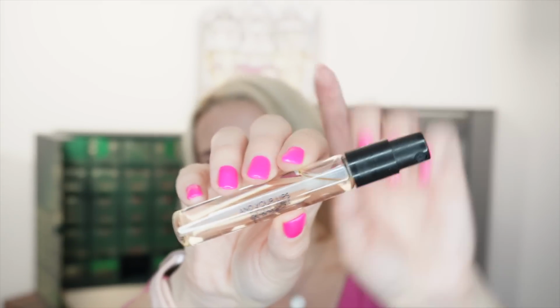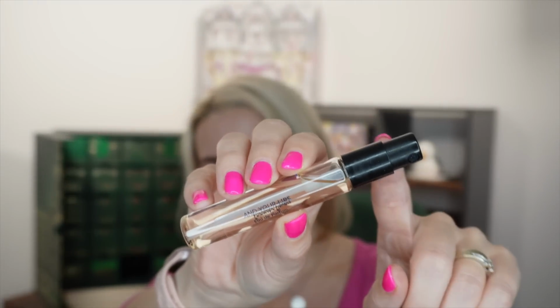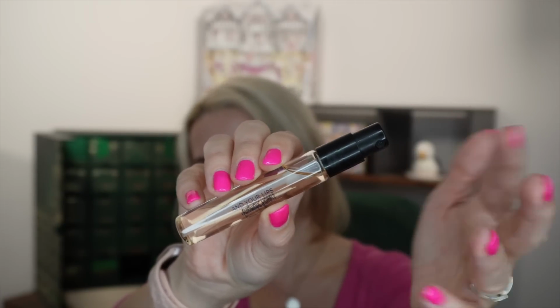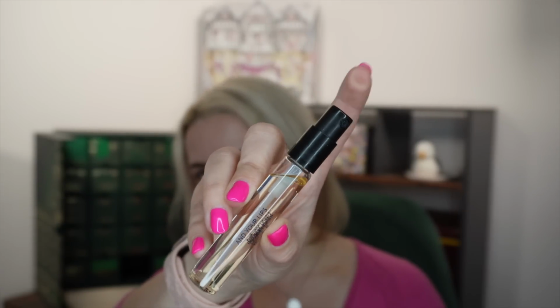I do think, I mean, this retails for £60 in this travel size, and it just has a glass vial, plastic lid with a spray on. There's no real lid, it's just a spray. So it kind of looks like a giant sort of sample perfume, if that makes sense, but I do absolutely love the scent. So this retails, like I said, for £60, which seems like quite a lot of money for the packaging.